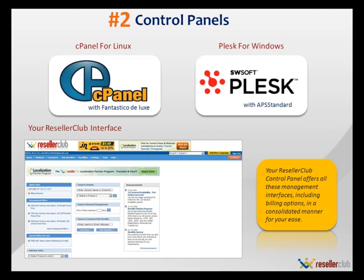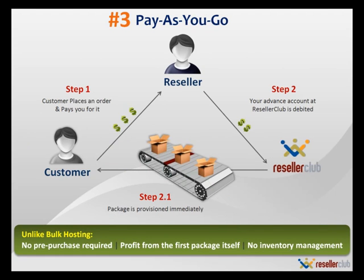Right? These are pretty much the de facto names that people have in their minds when they think about Linux hosting or Windows hosting. And both these are accessible through your ResellerClub interface. They can be managed from there, and all the billing, all the provisioning is also available within your ResellerClub reseller control panel. So it's an all-in-one sort of solution that's available to you in terms of control panels. Moving on.